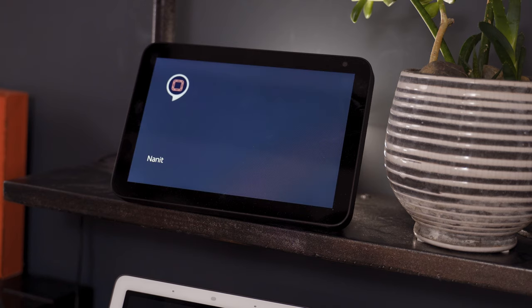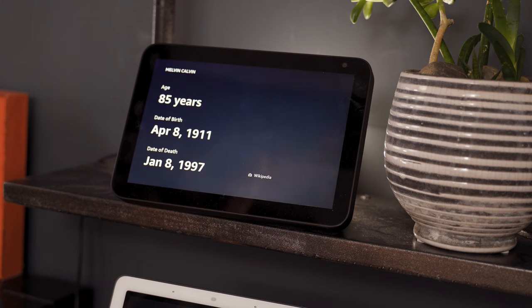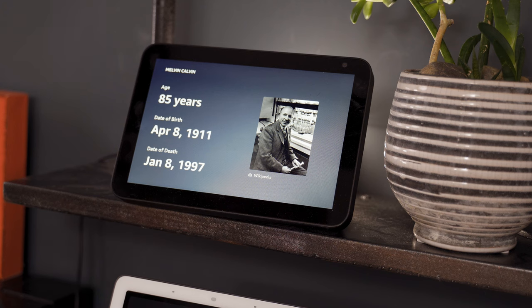Alexa, ask Nanit how Calvin slept last night. I'm sorry, I couldn't find a baby with this name. Alexa, ask Nanit what time Calvin woke up. I'm sorry, Nanit didn't collect enough data to answer this question. So do you know Calvin or do you not know Calvin? Melvin Ellis Calvin was an American biochemist known for discovering the Calvin cycle along with Andrew Benson and James Beauchamp, for which he was awarded the 1961 Nobel Prize in Chemistry. Cool. Ask Nanit what time Calvin went to sleep. I'm sorry, I couldn't find a baby with this name.